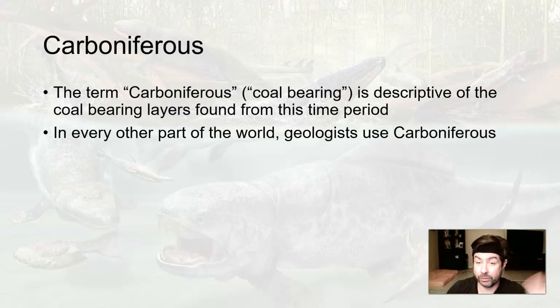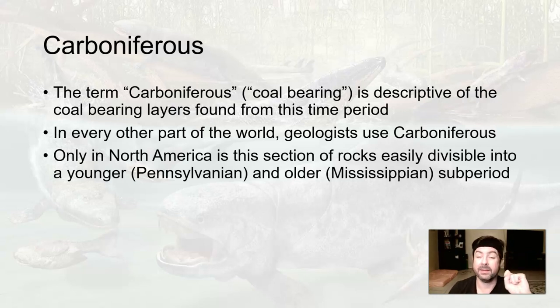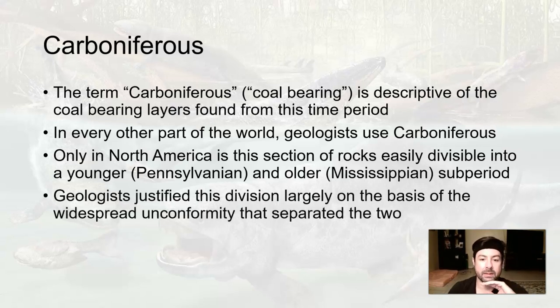In every other part of the world, geologists use the term Carboniferous. However, in North America, we divide up this time period of rock because there are easily divisible younger and older subperiods of the Carboniferous that we see, and we call them the Pennsylvanian and Mississippian. Guess where they were originally found? Mississippi and Pennsylvania. North American geologists justify this based on there being a widespread unconformity that separated the two. Again, missing time.